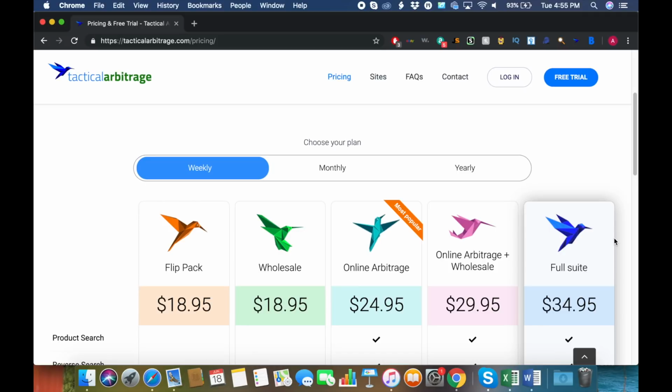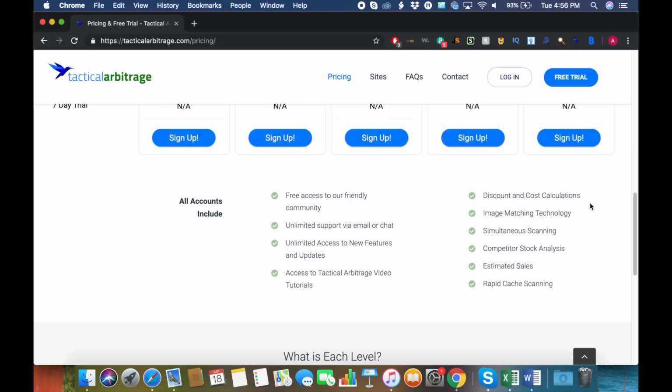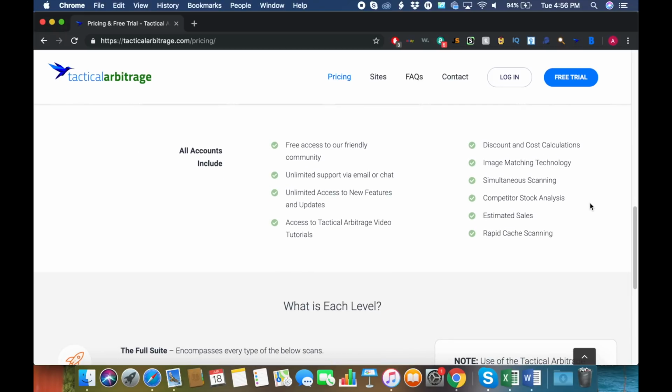But like I said, guys, I've been using this software for years, and I would say it's the best software that I use in conjunction with Storefront Stalker Pro. So with those two combined, Tactical Arbitrage is definitely the best software I use for my Amazon FBA business because it allows me to find so many profitable items to resell on Amazon. And once again, if you guys aren't a member of Tactical Arbitrage yet, or you don't know exactly how it works, make sure you check out my other videos.